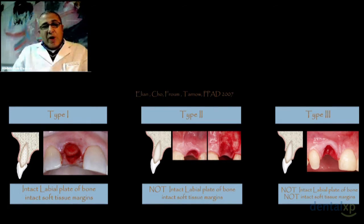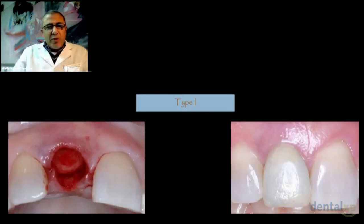Type 2 socket is where the soft tissue is intact and the labial bone is not intact. Type 3 is when both are not intact and are insufficient, when you have lack of soft tissue and lack of labial bone. We can have subdivisions of these, but this is the way we work with it. It's an easy division, an easy classification that we use quite often.